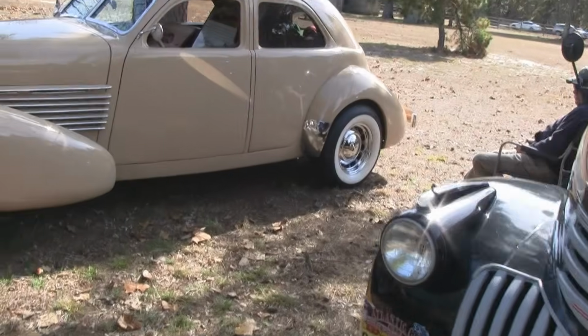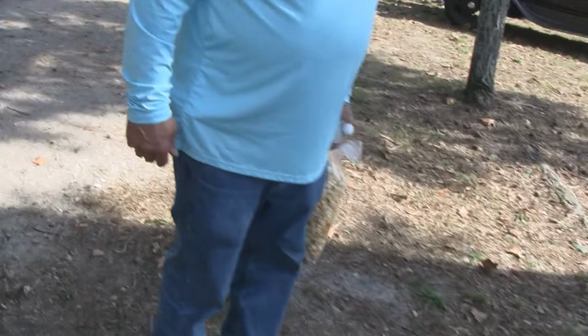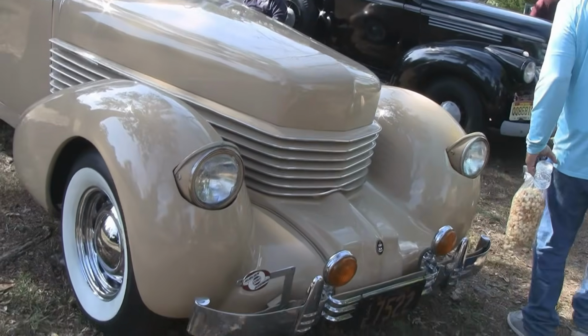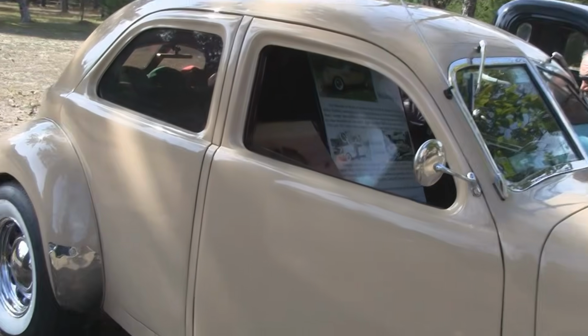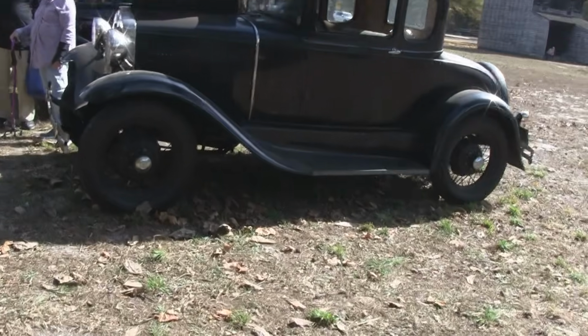Well, there's something interesting. It's probably a Cord. Got the headlights open. It's one of the first cars to have flip-up headlights. There we go.